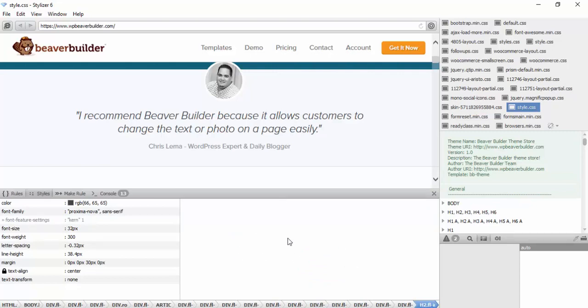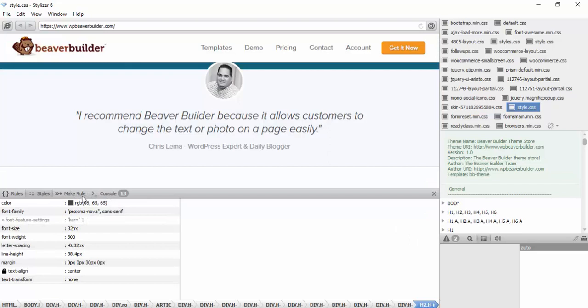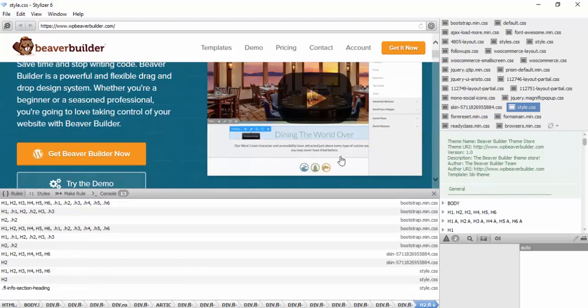Now, if you're used to working with an inspector on a browser, it's kind of familiar to get these things on the bottom, contextually finding stuff. So that's what we're doing here. And we've got a few options. So first thing, when we select something, we can find the rules that are associated with it.